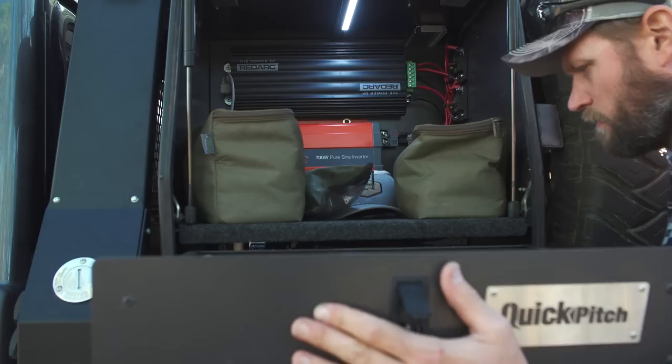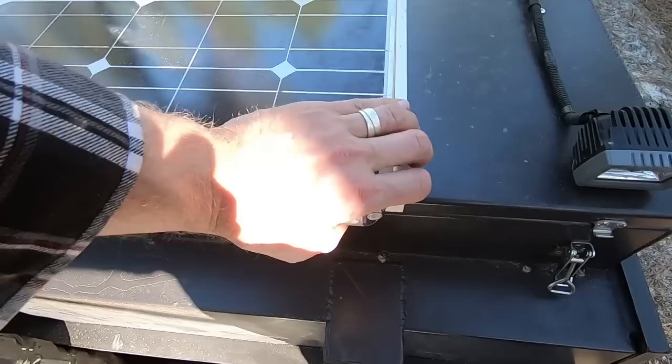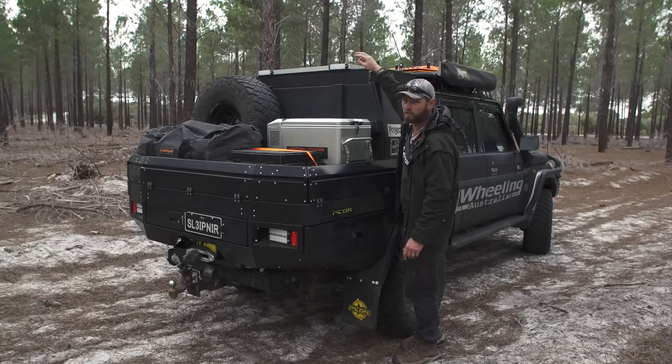Up here we've added, let's just call it a storage box. So currently there's a solar panel in here, a couple other things. I've got to load it up with more gear. And then there's a fixed solar panel. Sorry, there's a solar blanket in the box, so I'm not confusing you. These lights are actually from the headboard on the PCOR tray. I've taken them off and moved them to the back because where they were, you couldn't see them with all this box on here.